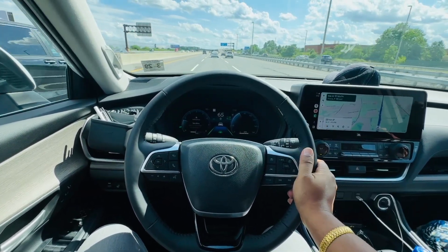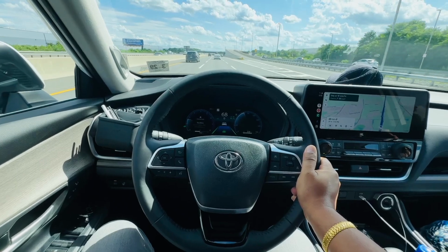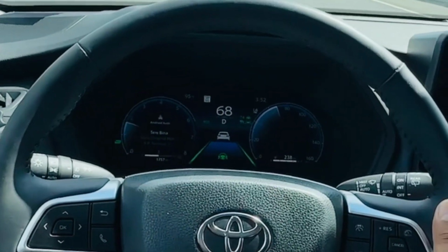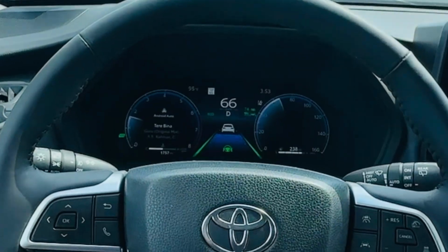So let's go. Right now, as you can see, I'm driving on a highway and I have set my adaptive cruise control speed at 74, but the car in front is driving at about 68. So yes, this is what it is showing me. Now, as you can see, the green light is just to keep you in the center of the lane, and the steering wheel with hands icon is green.